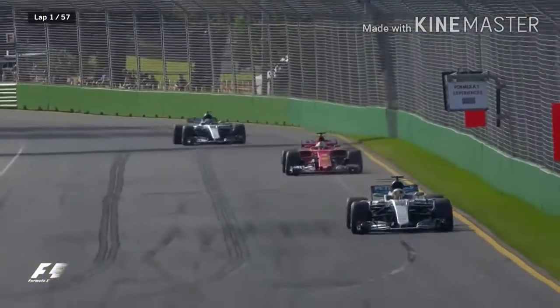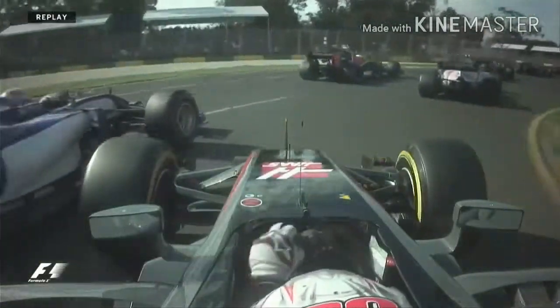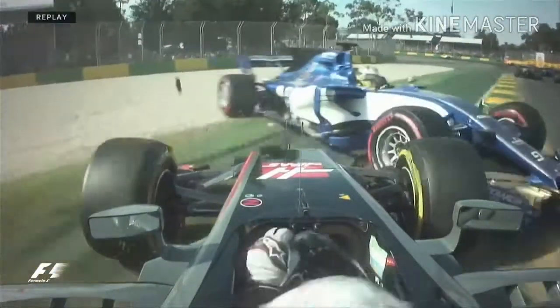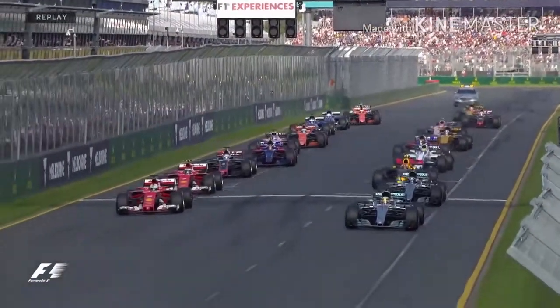It was pretty much in the middle of the corner, even slightly towards the exit. I think Ericsson's entitled to. He's turning, he left him space. He caught the curb, you see, and just lost the steering out of his hands almost. So that's entirely down to Magnussen.